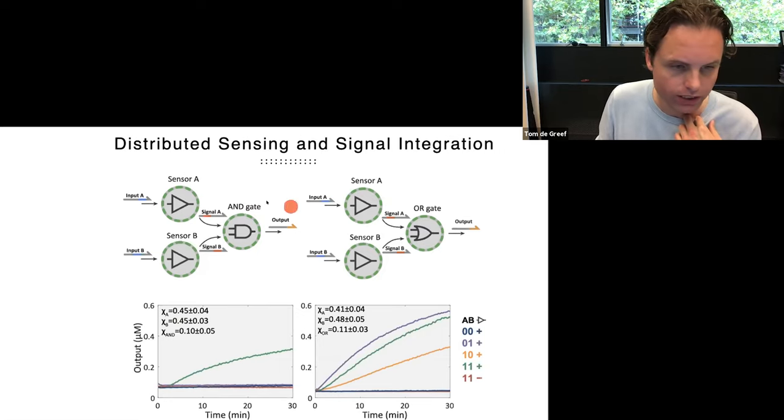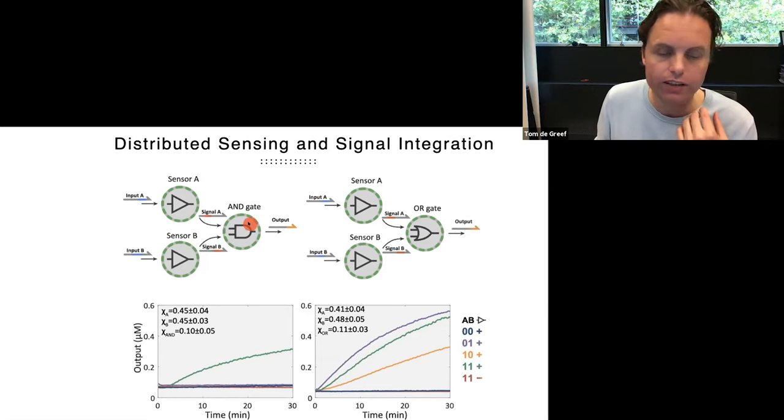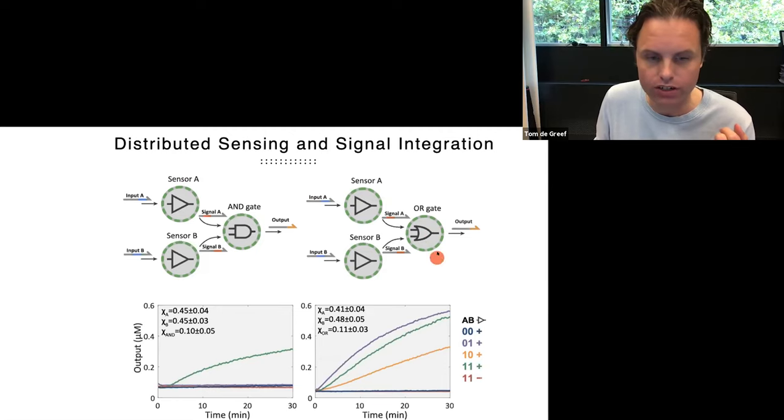And only when we add, for the AND gate, only when we add input A and input B, do we see the signal from the Boolean protocells, which is what you see here in this graph. I didn't plot the error bars here, but we have data in which we do plot it. But what you see is only when you add A and B, only on that condition the AND gate becomes activated. For the OR gate, we can add either input A or input B, or both, and the OR gate becomes activated. So here again, you see the activation of the Boolean protocells over time.